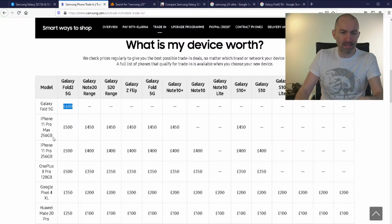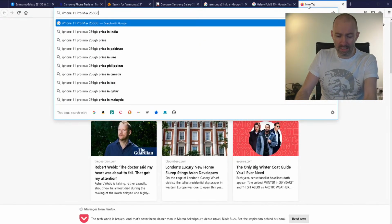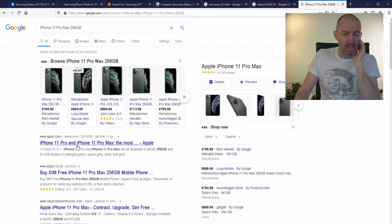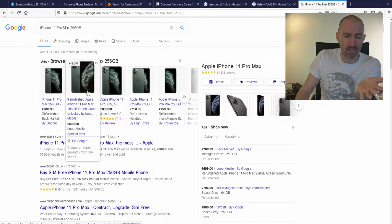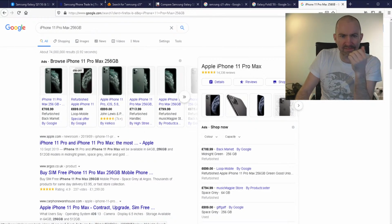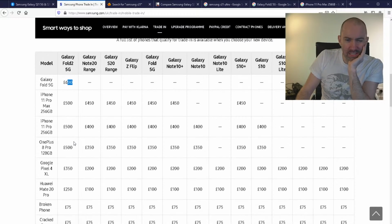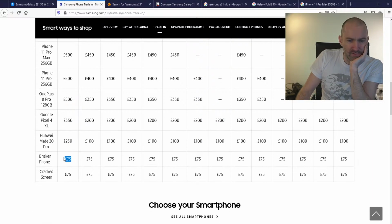iPhone 11 Pro Max, 256 gigabytes. So £500, fine. But that is still an expensive phone. When that came out, that was like the best part of 1200 or something. I guess it's not worth as much now. This is maybe a little bit of a better exchange. Yeah, maybe that's a fairer exchange, but £600 for the Fold 2? Jesus. Okay, some of these seem a little bit better. OnePlus 8 Pro 128, yeah, that's a little bit better. Broken phone £75, cracked screen £75. Google Pixel 4 XL £350.